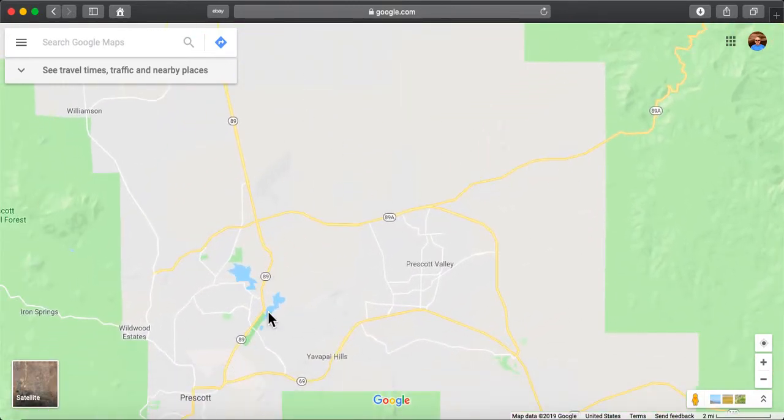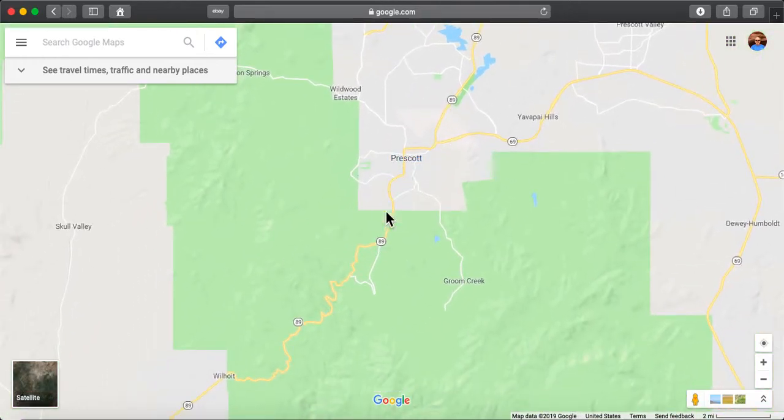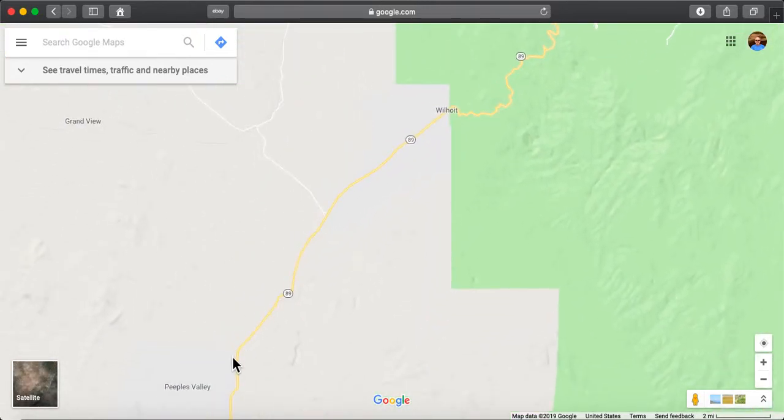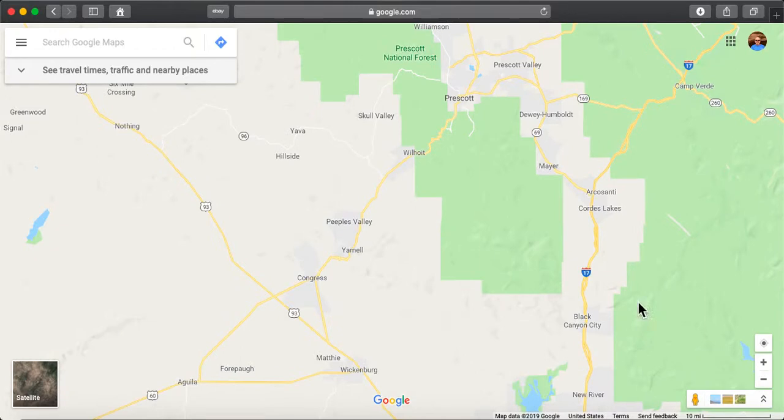So Prescott, the roads are nice and straight, and then you start leaving Prescott. It's in a basin, and then you go over a range, and then you drop into another basin. So basin and range topography, and that's kind of what it's all about. So anyway, there's those four neighborhoods.